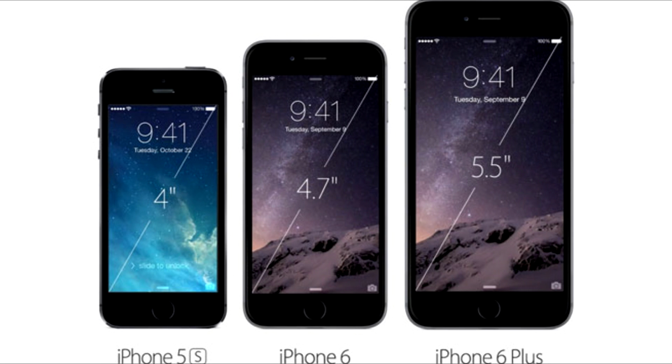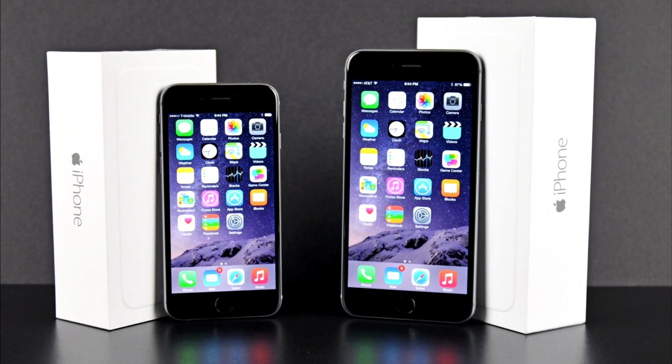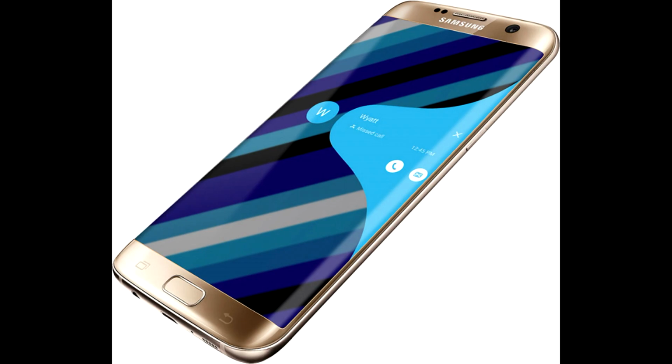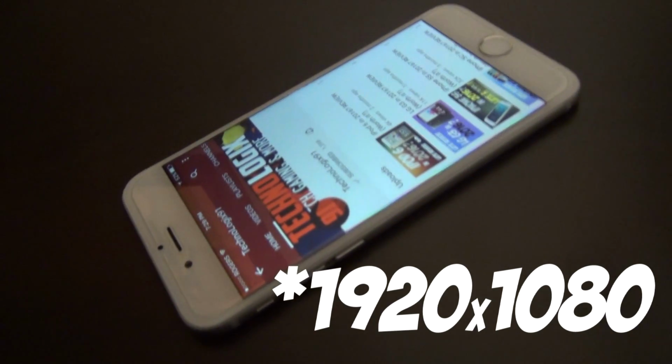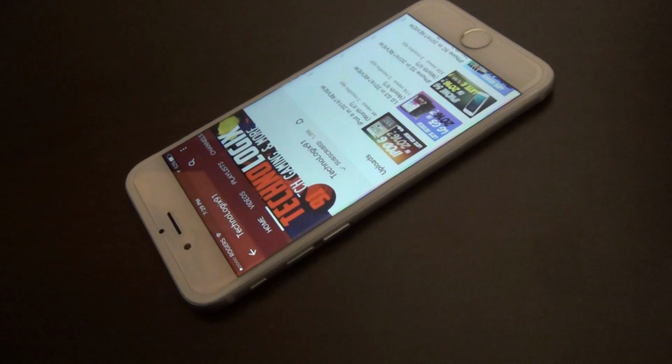The 6 has a very nice 4.7-inch Retina display with a resolution of 750 by 1334, as well as 326 pixels per inch. While the screen won't look as good as, say, the Galaxy S7 or even the iPhone 7, it's still pretty legit. The 6 Plus has a much bigger screen at 5.5 inches and a better resolution at 920 by 1080. If the screen is important to you, I'd definitely go for the Plus model over the 6.